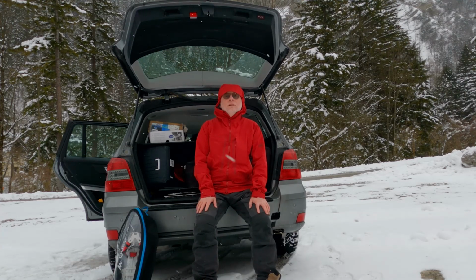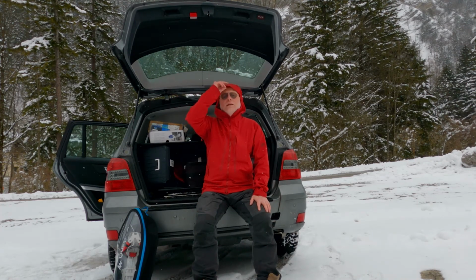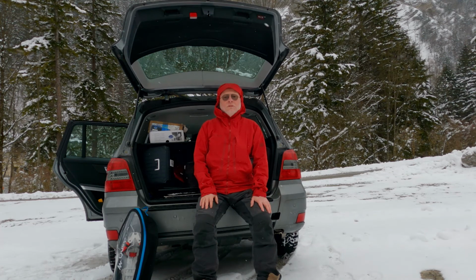I'm in eastern Austria, close to Mariazell, in a place called Trübenbach, and I'm going to hike today in the Ötschergräben, which is a very nice gorge, or actually it's only part of it.